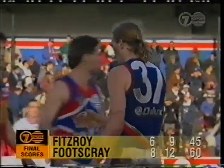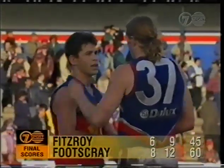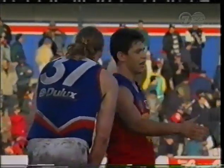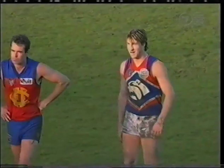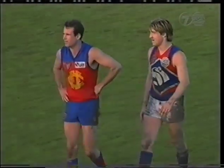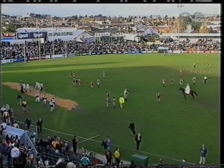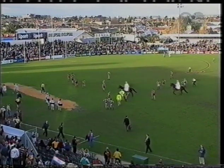Final scores at the Witten Oval. Footscray 8-12-60, Fitzroy 6-9-45. And a pretty good effort, you'd say, Kells, in the second half by Fitzroy to fight back the way they did. 26 points the margin at half-time, 15 points the margin at the final siren. And as they did in the second half last week, they won again that second half against Footscray, as they did last week against Adelaide.